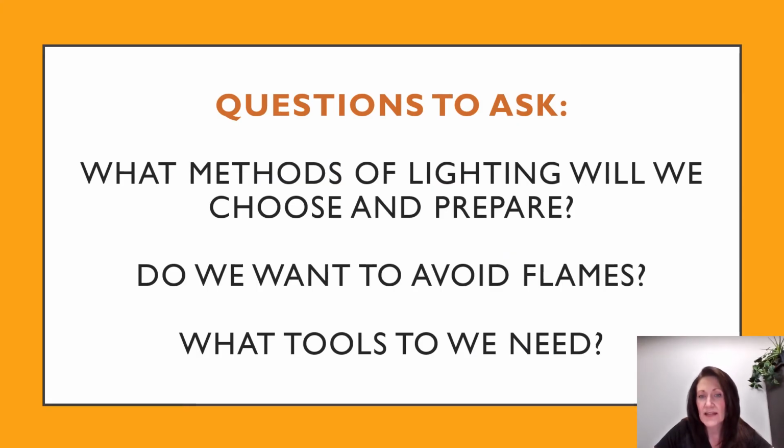So what methods of lighting will we choose and prepare? Do we want to avoid flames? Do you have small children that maybe you don't want any flames for lighting? No kerosene lanterns, no matches and candles, things like that. All flames, maybe you're going to reserve for a campfire or something like that. What tools would you need for that kind of lighting? Does the back of your headlamp need a little screwdriver to get the battery out, to change out the battery? It's things to look at when you're looking at your lighting.